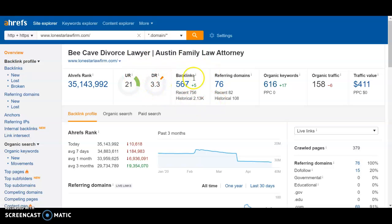Here I know you can see the word backlinks, but what we really care about is referring domains. This is the amount of websites that have a hyperlink going back to your site. Backlinks are influencer pages, blog posts, articles that have that hyperlink that links back to you. Google really likes that because another website is referring you. It's kind of just like one big popularity contest. We're trying to make sure that you're as popular as possible.